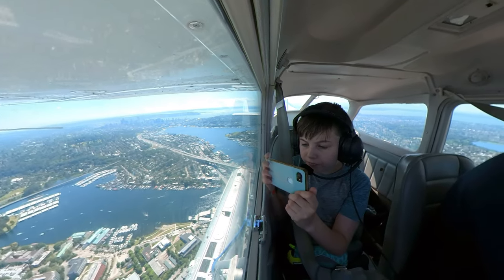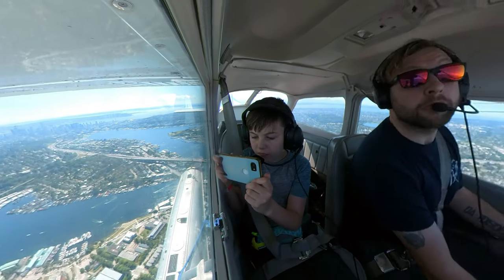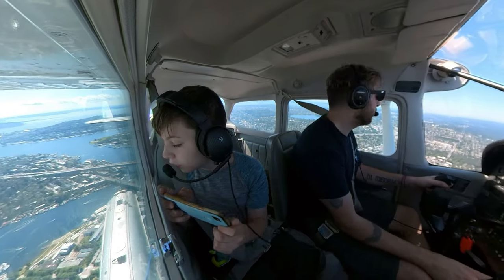We flew over the University of Washington's campus. It always looks cool from the air. They have a really beautiful facility.